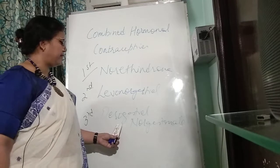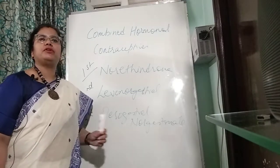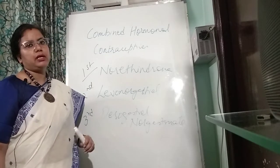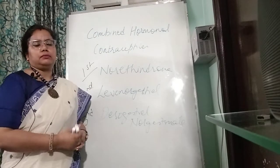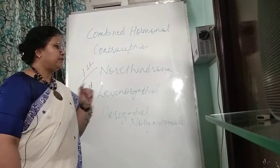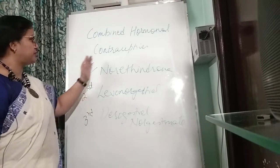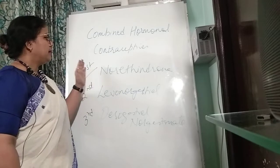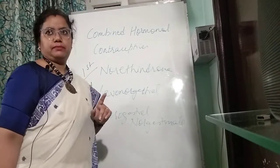These have very little androgenic properties, and they are most commonly used in polycystic ovarian syndrome and related acne along with contraception. So this is the difference in the 3 generations of combined oral contraceptive pills available. This is a very favorite question. You may be asked what the difference between first, second and third generation is. You have to tell that it is the difference in the progesterone that is being used.